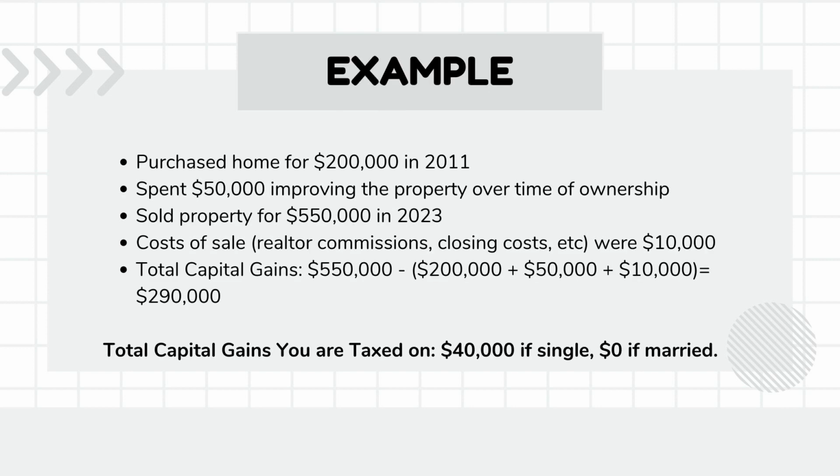Let's say that you purchased a home for $200,000 in 2011. It was your primary home. You lived in it these last 12 years, whatever it is. You spent $50,000 improving that property over those 12 years. So you got a new kitchen, you got a new bathroom, you put a deck on the back. All in all, you spent $50,000 improving it. You sold the property earlier this year for $550,000. The cost of your sale, meaning the real estate commissions and closing costs, were $10,000. So to figure out your total capital gains, you would take the sales price of $550,000, subtract the purchase price of $200,000, subtract the improvements you made of $50,000, and subtract the selling costs of $10,000, which means your total capital gain is $290,000.